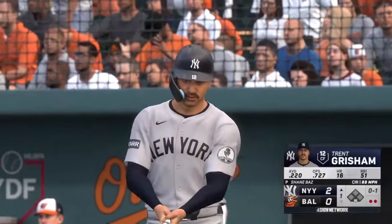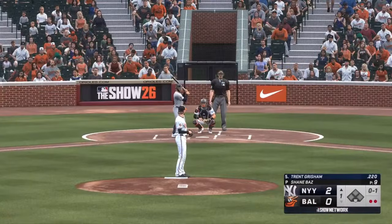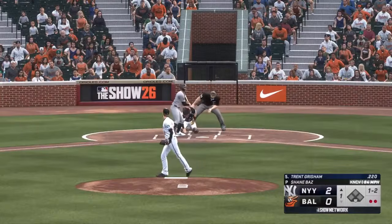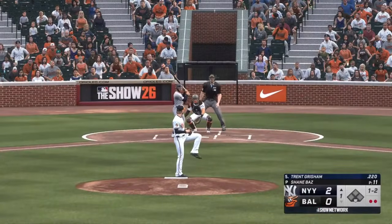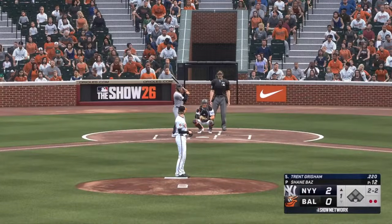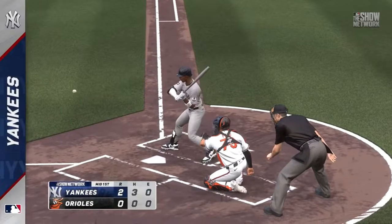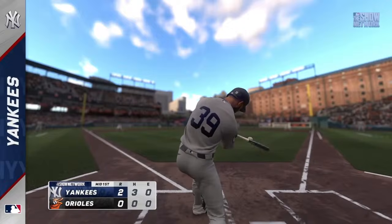And that drops in for a strike. Here comes the 0-1. That catches the corner. That's outside. Hit hard on the ground is short. Henderson over to first in time. That takes care of Grisham. And that's the inning. But 2 round trippers in this inning. The long ball was working. It's now a 2-0 ball game. It's an AL East matchup here on MLB The Show.